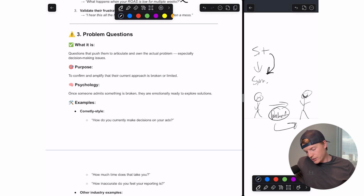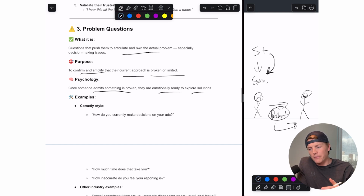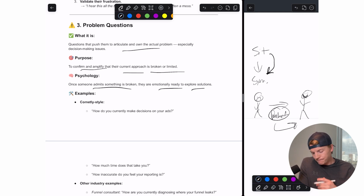What are problem questions? These are questions that push them to articulate and own the actual problem, especially decision-making issues. Okay? Confirm and amplify their current approach is not working. This is really, really important. Once someone admits that something's broken, they're emotionally ready to explore the solutions. They've kind of already gotten there. If you guys have the right marketing funnel in place, you have some type of video sales letter, webinar, good marketing that's pushing them into this sales call, this should already be pre-framed. And if not, you should watch some of my other videos on how to structure that marketing funnel.